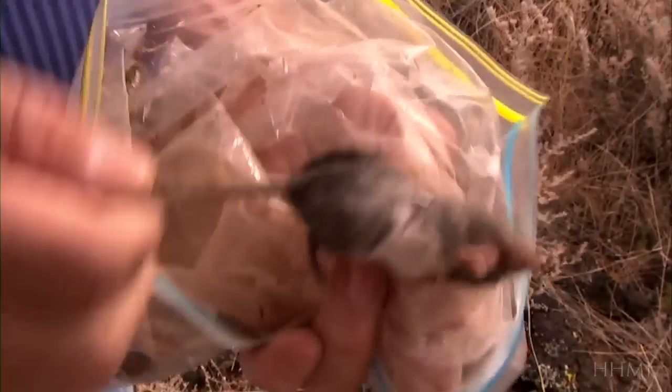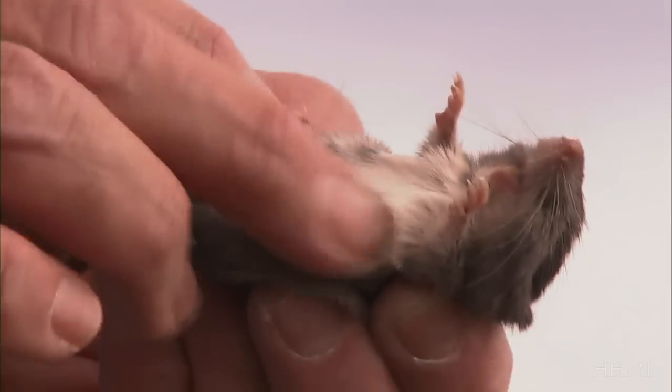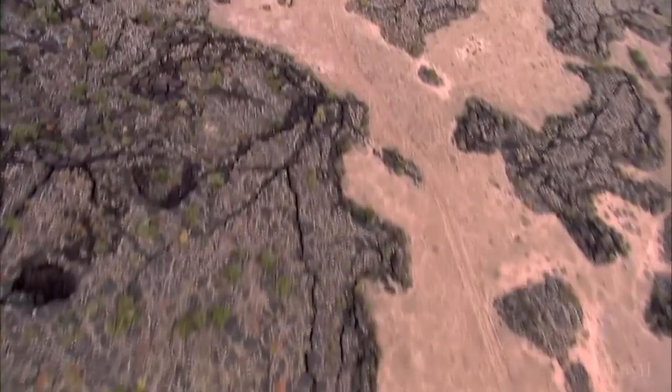Now, a bit of a white underbelly, too. That's right. All of the dark ones here and on other lava flows have a white underbelly, and presumably there's no selection for dark on the belly because predators are coming from above. Left to themselves, the mice show no preference for light or dark rocks. It's the predators that have made the difference.